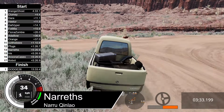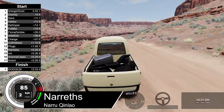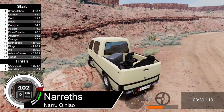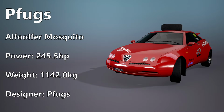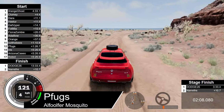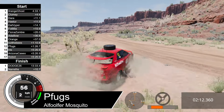As Nerefs now into the final hairpin, gets a little wide. Ooh, the rear end stepped out of the corner. Got back quite a bit of understeer, and it'll be a 3:39.1 for them. We're actually hearing they got a 5-second penalty for a jump start for Nerefs. So that'll put them down at 10.7 seconds off. We switch to P-Fugs.